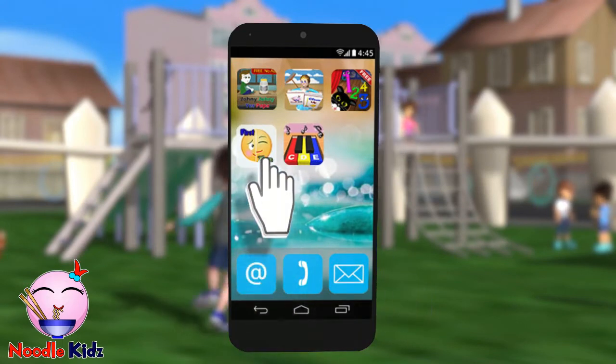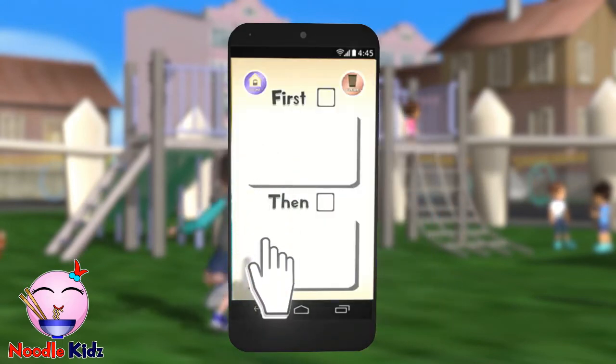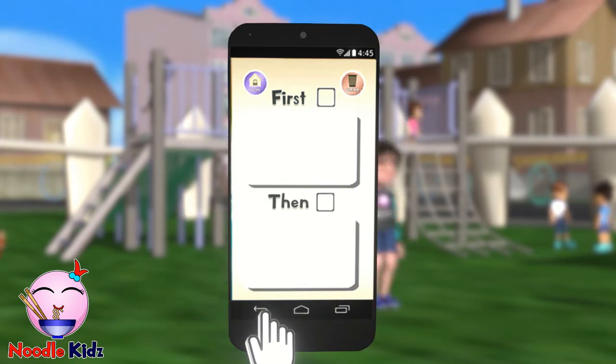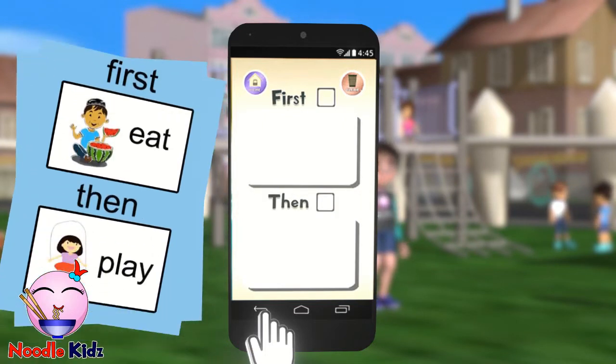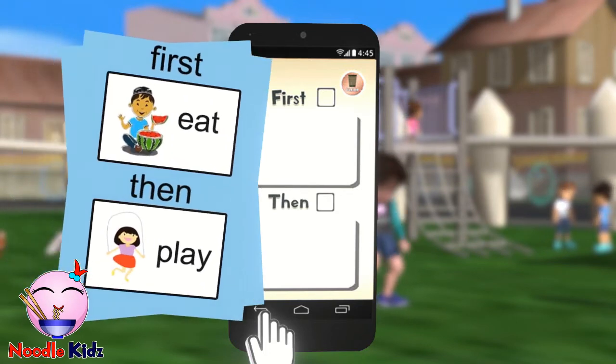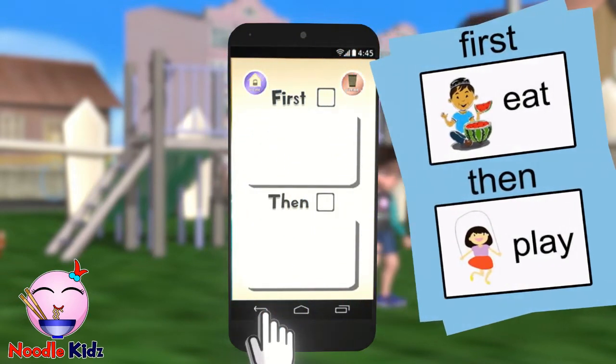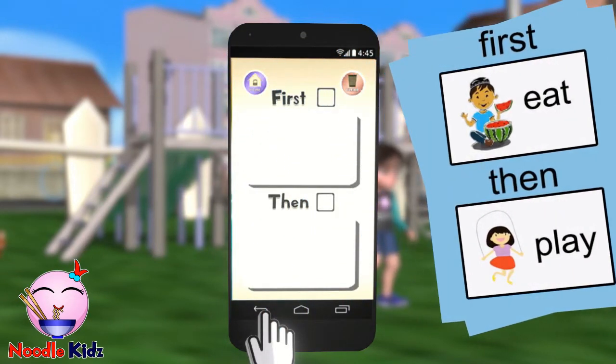Noodle Kids created this app called First Then Transition Time to help people with autism transition from one activity to the next activity more smoothly. It's the same concept as the First Then Board with cards that therapy centers use. But since this is an app, you can actually bring it anywhere with you and use it anytime you need.